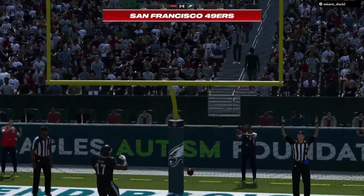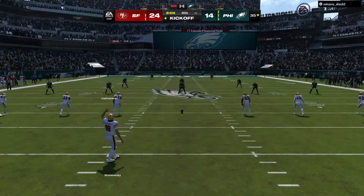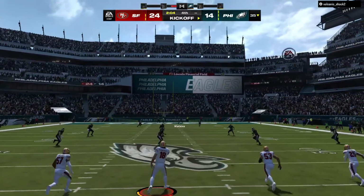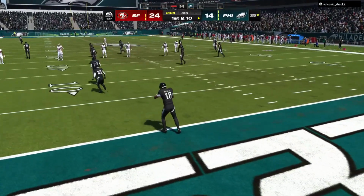This one is right through, and that will extend their lead even further. So that one, CD, going to make the road back a lot more difficult. Oh, there's no doubt about that. You know they were praying on the other sideline for a miss because now, as you pointed out, a very difficult road. Down 2 scores.